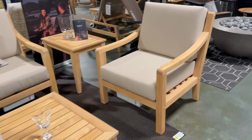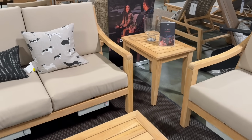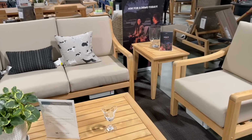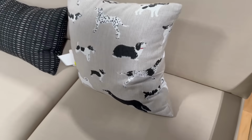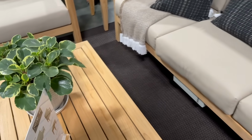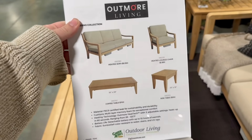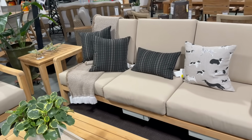Then she showed me, see these little boxes down here? They are heated. The seats are heated, and it feels so good. I was sitting in this one and we got to chatting, and it is so warm. It is so beautiful. Here's the set. Very expensive, very beautiful. And I wish that I had a heated couch.